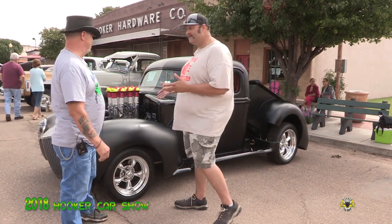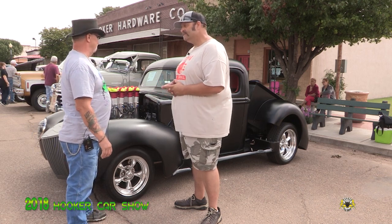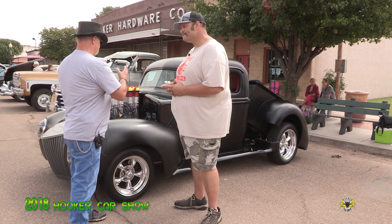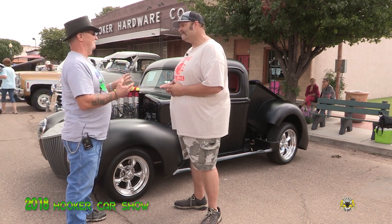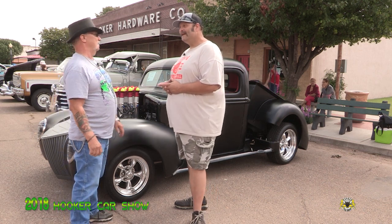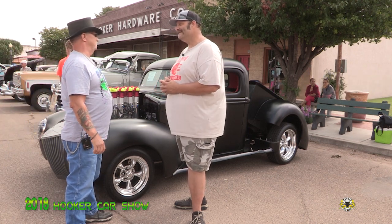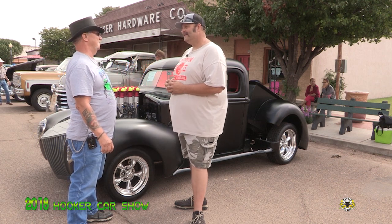Is this your first attempt at a custom type of vehicle? This is our first custom vehicle. I've done a bunch of work on it, but the other guys who built this actually did a lot of work on it. And we're building the wife a truck right now. We're building her a '39. Oh, fun. So it's not quite done yet. It'll be here for next year. I'm hoping it'll be finished this year, but I don't know. Maybe next year before it's finished.